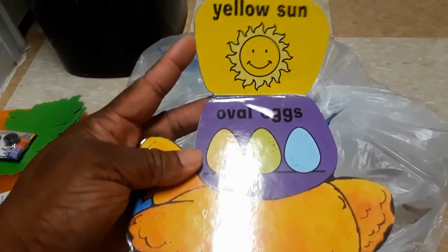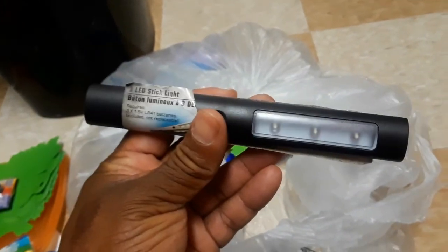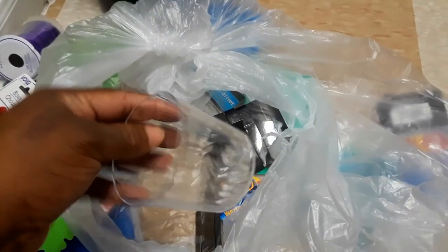Got some pretzels that are open. Here's your little chicken book. LED light stick. I wonder if I can put a battery in there. Here's more frog stencils. Some purple ribbon. Some more paint. This one kind of looks moldy too. I'm going to throw that one away. I don't want to open up mold in the house or anything. Oh, that's a cute little flower there. Another froggy stencil. It's a cup, but it's broke.